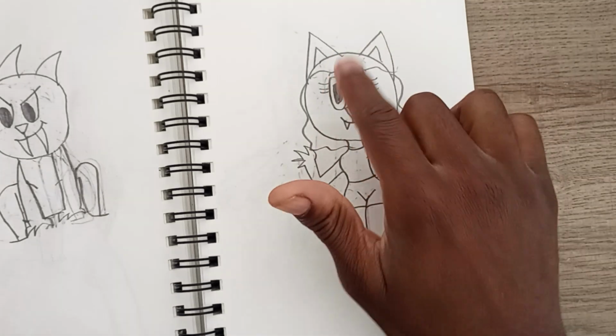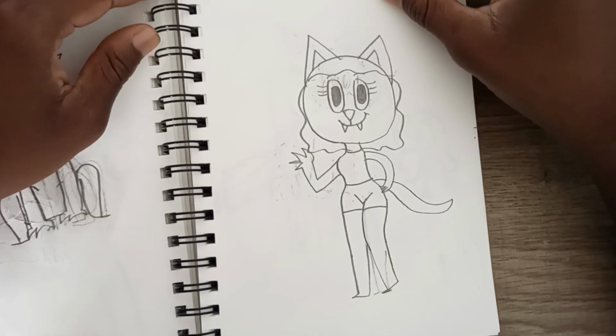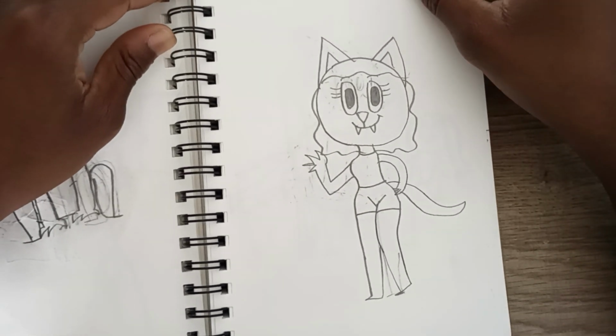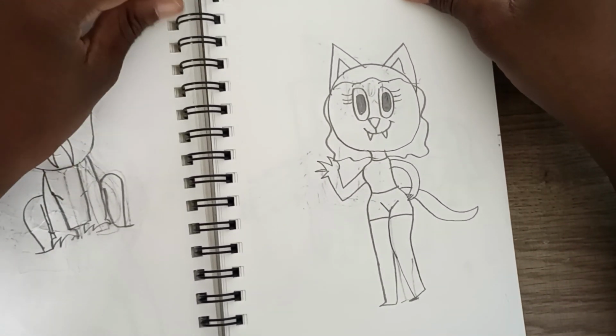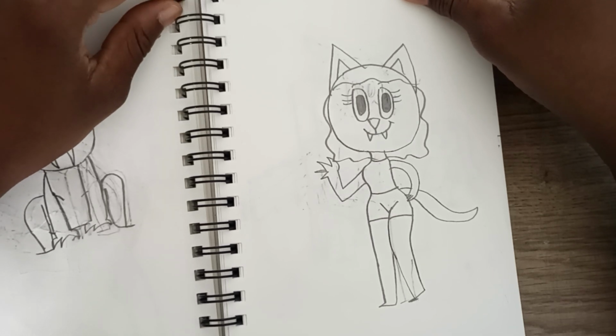Especially when a character looks like this. Especially since these are supposed to be younger characters. Yeah, Candy just doesn't sound right. I mean, I guess you could say they're technically adults. But they're technically younger because they're raised by that old lady character.